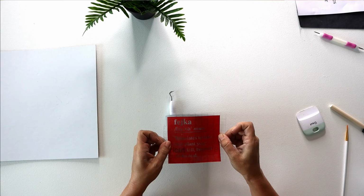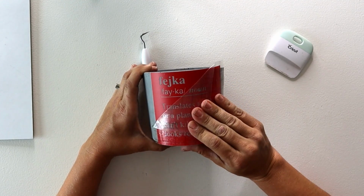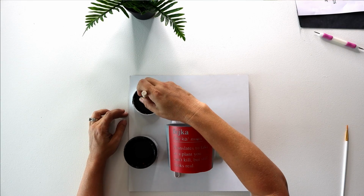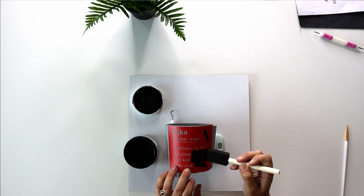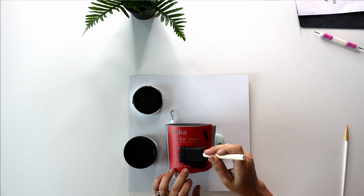Basically, this is going to go inside here and you could leave it as is, but for me, I like to design things to the nines, maybe a little bit over the top sometimes, I don't know. I created this little stencil that we are going to actually put on the front of our pot. And then we're gonna just take some black chalk paint and chalk paint this on. Now, this little stencil is my definition of feka, the name of the plant. It translates to fake or a plant that you can't kill but still looks real.